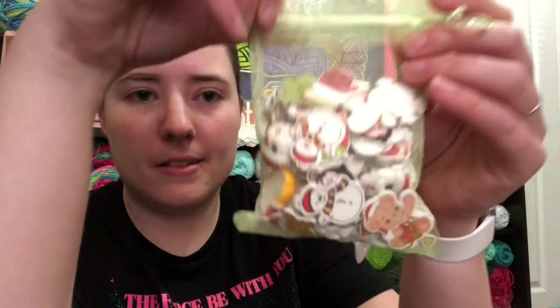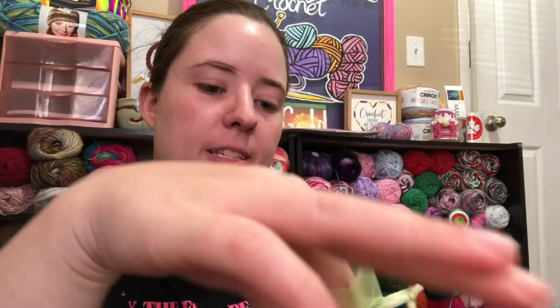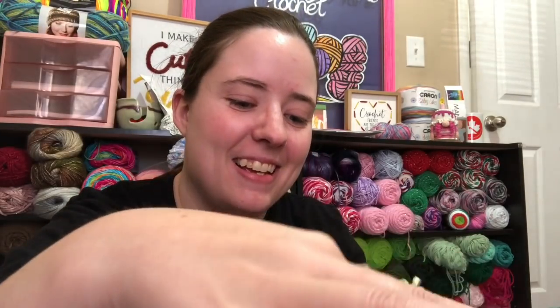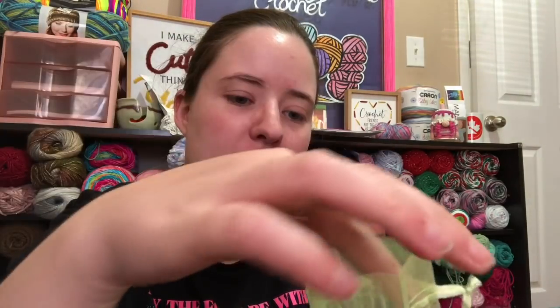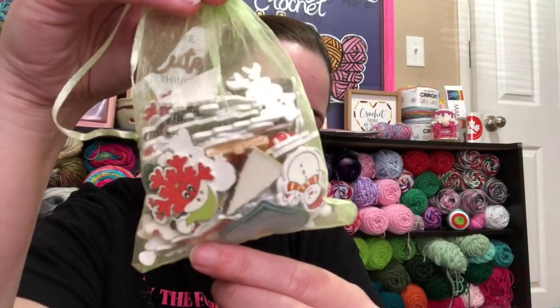And then there's this adorable little organza bag full of Christmas buttons. And this one looks like a piece of cake or pie. I think there might be a couple of those down there, but there's a bunch of cute little buttons of Christmassy things in there. A ton of them, as you can see. Those are super duper cute. I'll use those.